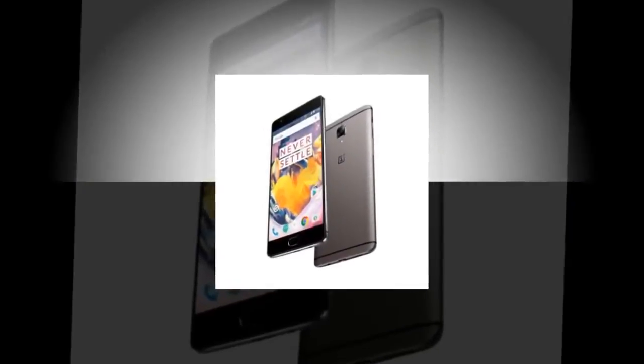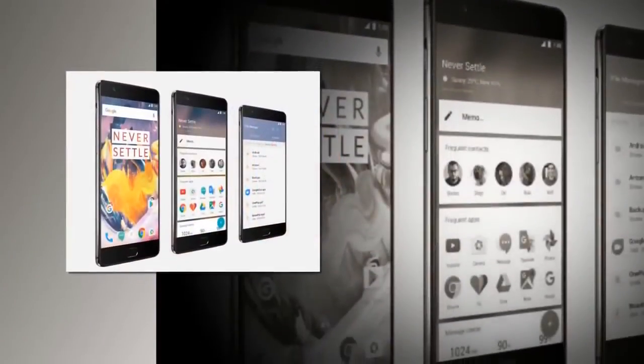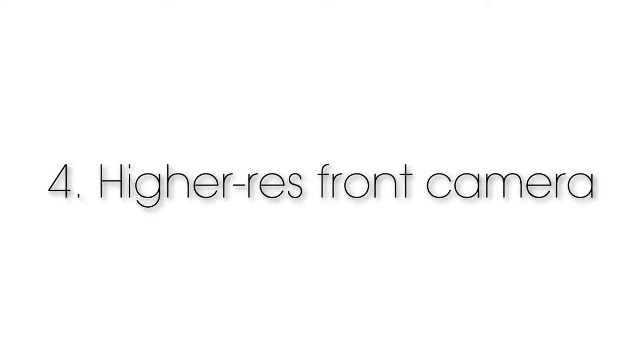While 64GB should be more than enough for most users, power users, which are a key demographic for OnePlus, often require a little more, and we're glad that the company now offers a 128GB model at a reasonable price. Number 4, Higher Res front camera.